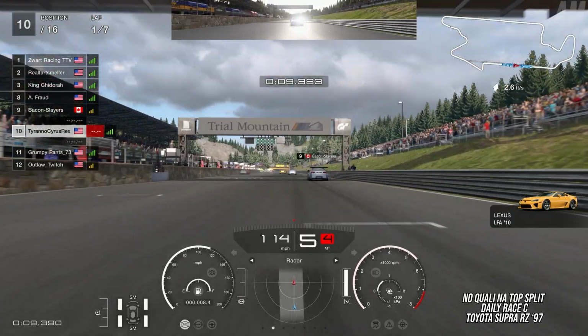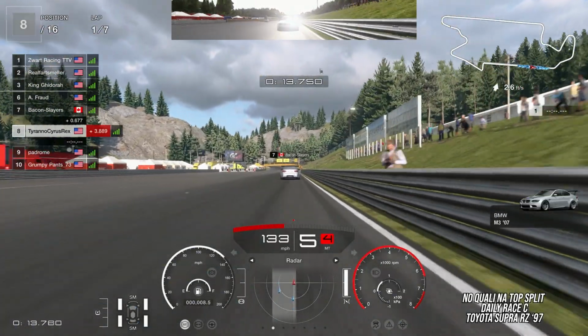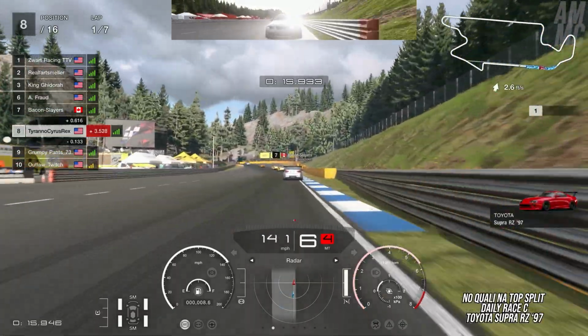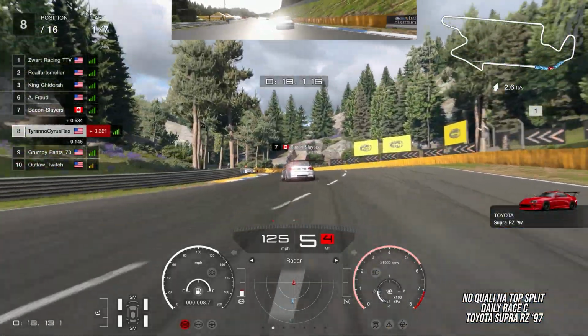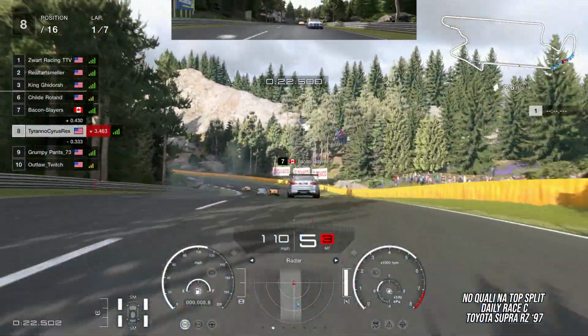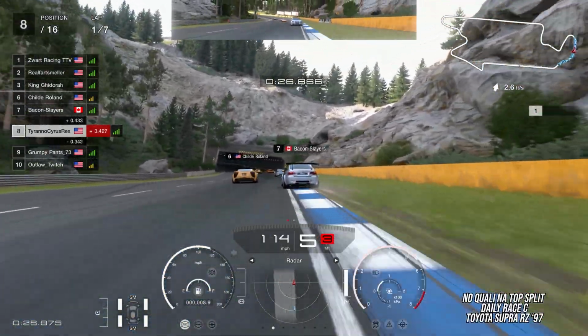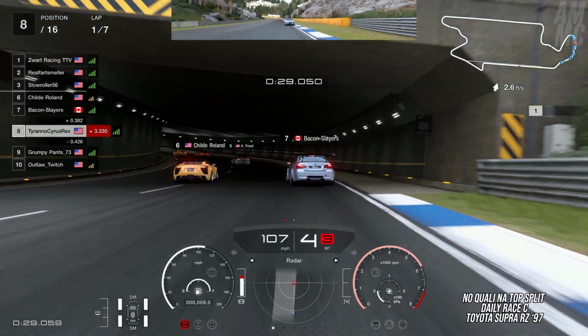The biggest advantage the Supra has is the first sector. I do believe the Supra is better than any of the other cars at the first sector, and that's really important because this first sector, being incredibly high speed, is very difficult to navigate by itself, but when you add the mix of dirty air, it becomes really, really scary. So the Supra being incredibly good here definitely has its advantages.